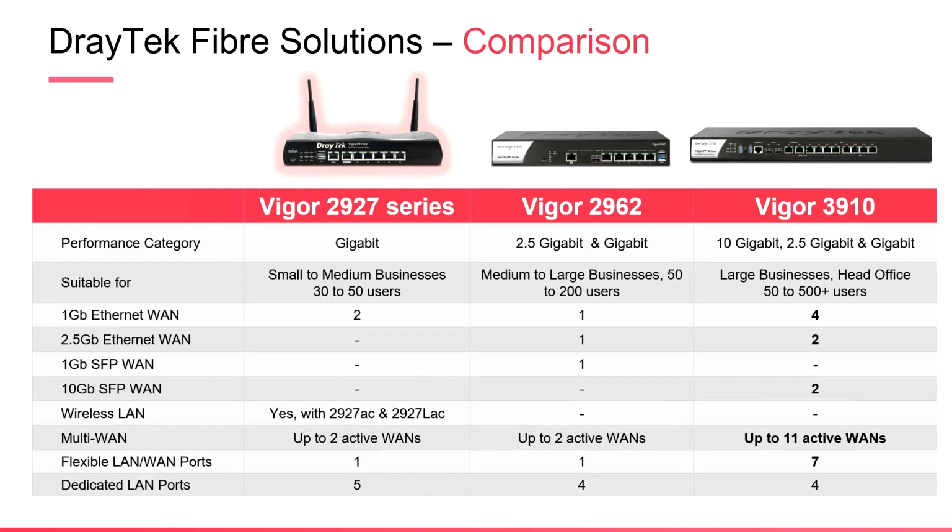So the larger Vigor 2962 and 3910 routers are both rack mountable out of the box, but they don't have wireless integrated. Instead, you can use DrayTek's Vigor AP wireless access points, such as the Vigor AP 960C, for wireless coverage in larger buildings, where multiple access points might be more suitable for the application.